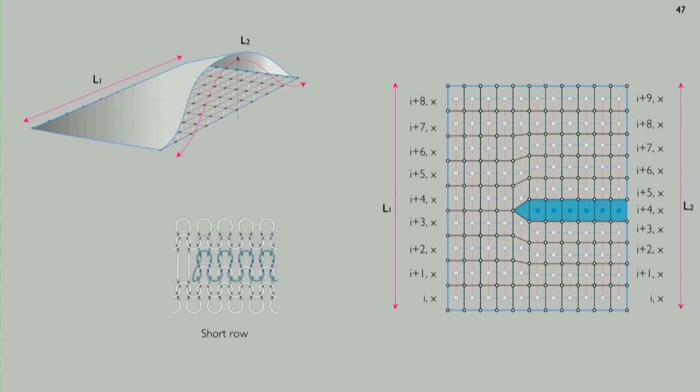And those things are called short rows, and it's really the local placement of extra material to get this geometry. This is the trick, let's say, that allows you to create 3D geometry without needing to cut and stitch pieces together, because otherwise you'd need to make that cut and put it together.